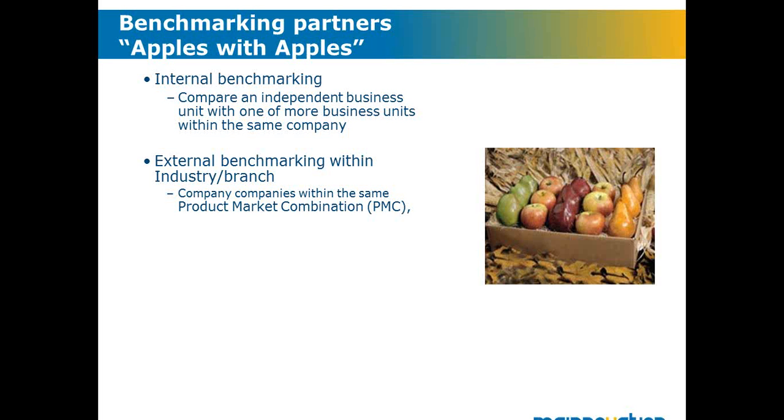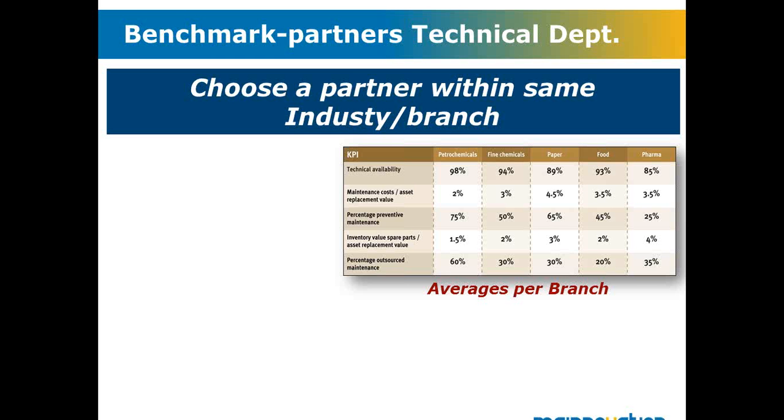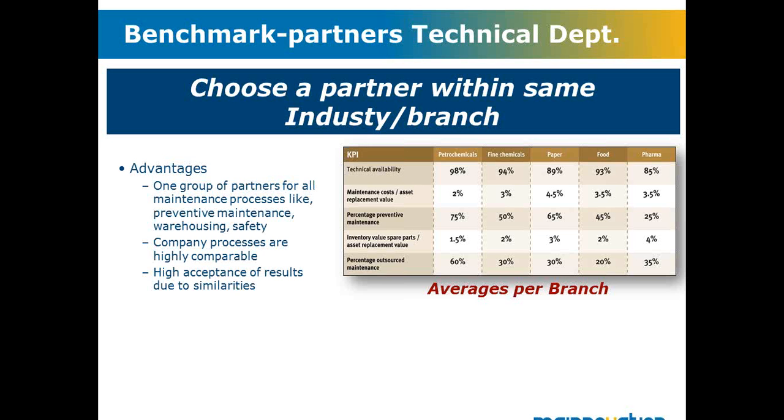And then you can benchmark two ways. You can benchmark within your industry and branch in the same product market combination, or you can benchmark outside your industry branch. Well, if we go one step further, what is the best way for benchmarking your technical department? We say choose a partner within your same industry or in the same branch. Well, the advantages are that you have one group of partners where all maintenance processes are similar: preventive maintenance, warehousing, safety, etc. The processes are also highly comparable with each other. And last but not least, the acceptance of the results will be higher because you can say companies look alike.